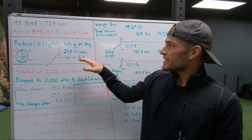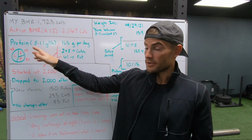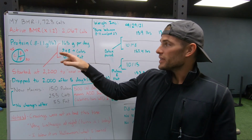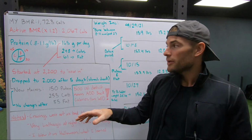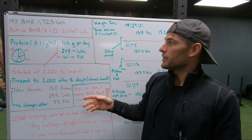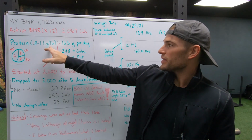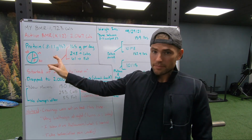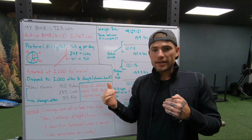Now, the next number you need to find after your total active BMR, the calories you're gonna need, is your protein goal. I recommend that you eat 0.8 to 1.1 grams per pound of body weight as your protein goal. And for me, that's right at 165. That's like 1.1. My weight at the start of this was 159 pounds. So going to 165 put me on the higher end of protein.